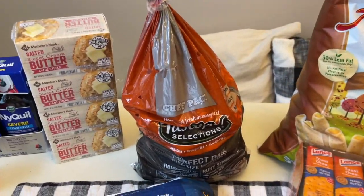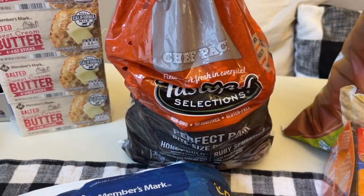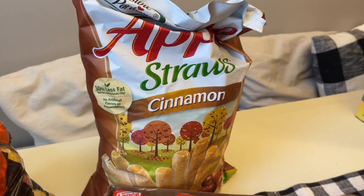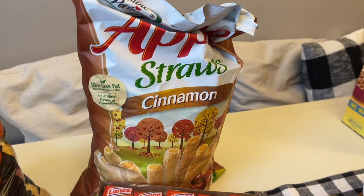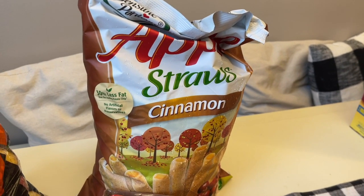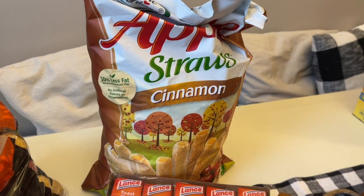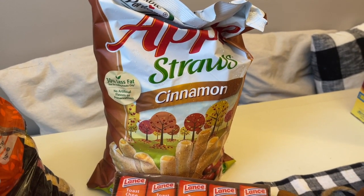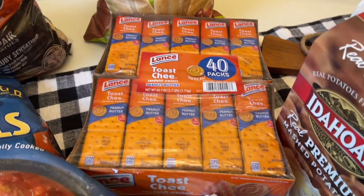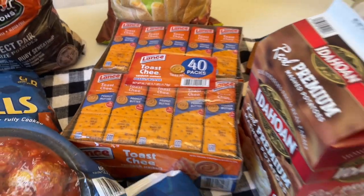All right, we did buy these perfect pair bite-sized potatoes. So I can put those in the air fryer. Look what they had. I'm so excited. I love the apple straw cinnamon with some Cool Whip. Such a great little sweet treat and needed right now. So I'm refocusing and back on track. We're getting back on track. So I got some cinnamon apple straws. Dave got some crackers so we can have those for snacks during the week.